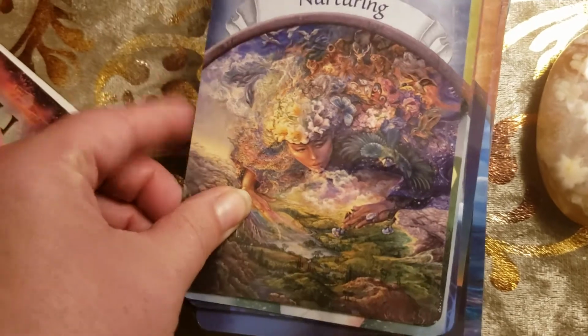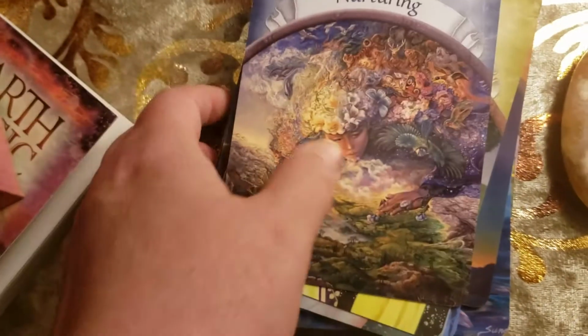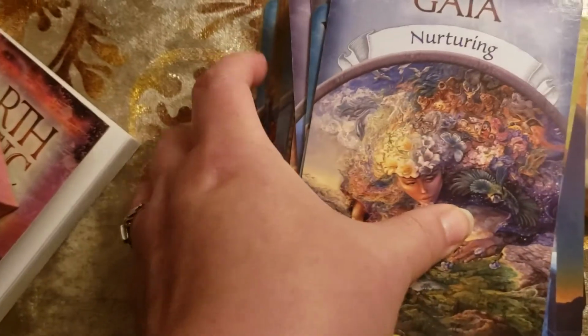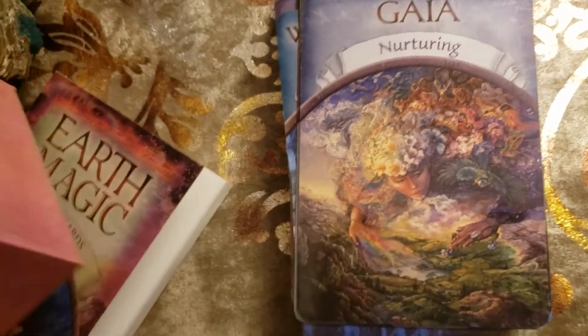So it's kind of different. There's just different types of art on this particular deck, some more realistic, some more artsy. Really like the variety that you do get from this and the simplicity of this particular deck. It's one I use pretty often.